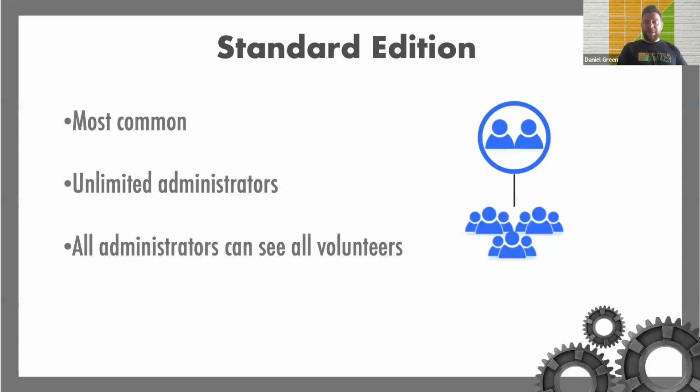You have unlimited admins you can add at your disposal. However, all admins can see all volunteer profiles. Also, just to point out, this is our most common edition, which is ideal for single location, department type organizations. However, if we're talking about an organization that has different locations or branches where the volunteers need to be managed separately, then the Standard Edition could be problematic.